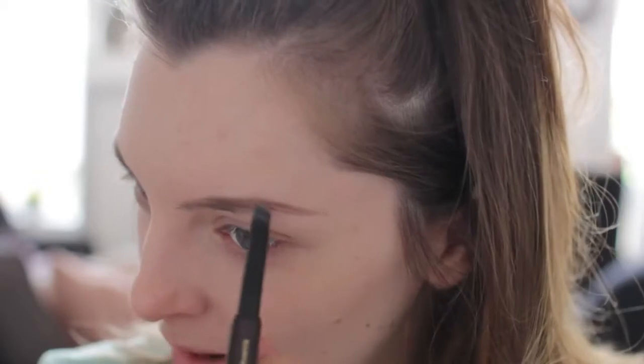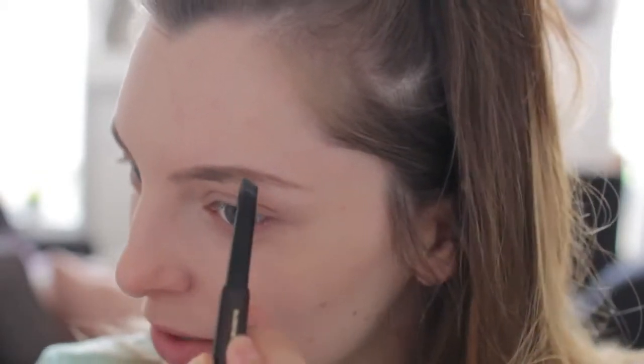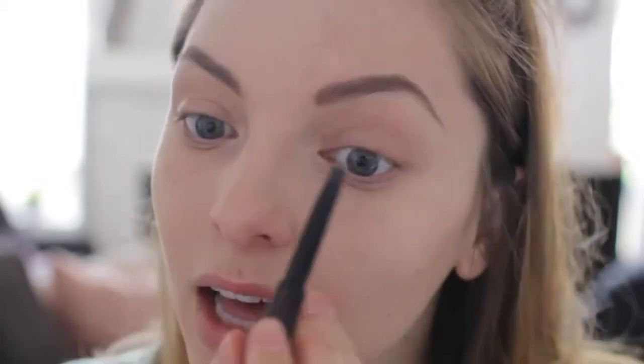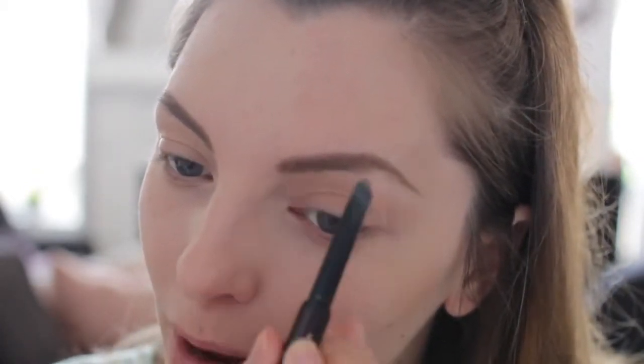I actually got my mom one of these Hourglass pencils and she loves it. She's blonde, so I got her the blonde pencil and it looks so good. It's the perfect color. Okay, is that right? Is that looking good? I don't know, there's always so much controversy about my eyebrows. I think it's because they're so expressive and when I talk they go like a weird shape. Like, you know what I'm saying?